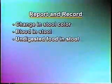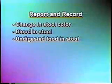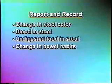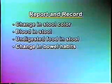The presence of blood is also something that needs to be reported to the nurse. Blood in the stool should always be reported immediately. Save the specimen for the nurse to observe. Also report the presence of large amounts of undigested food or mucus that you see in the stool. And report a change in bowel habits.